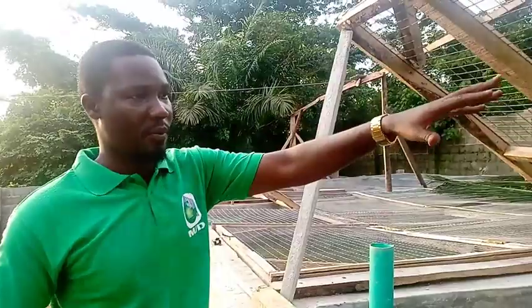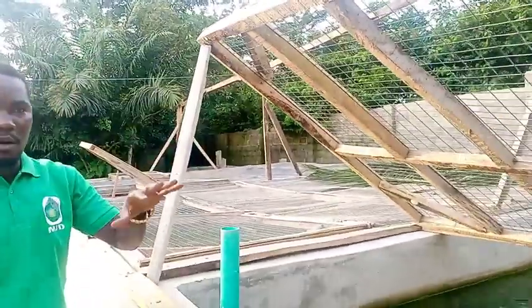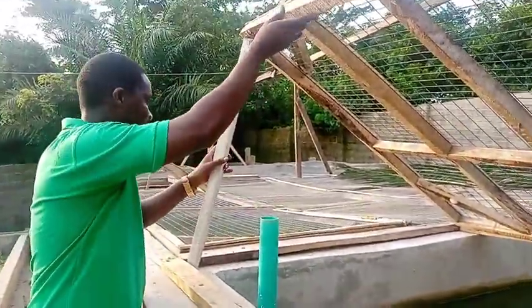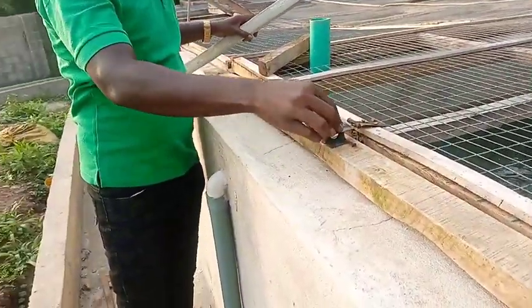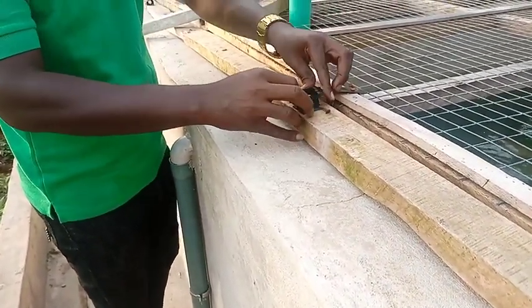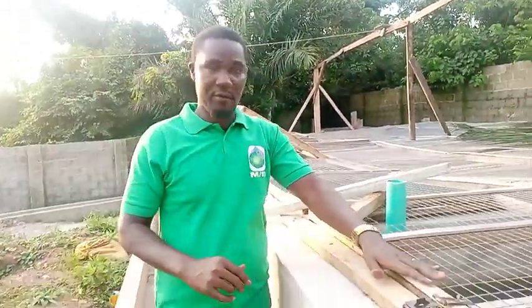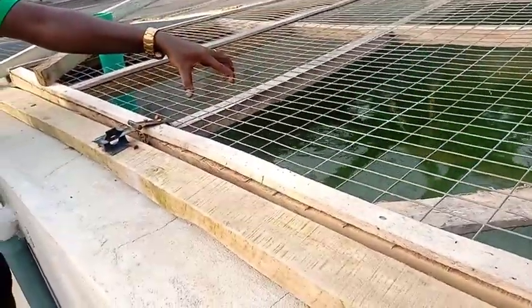Then, if you look at it, there's some barbed wire we used for the top. This is for two reasons. One is to ward off predators like birds. You can see we can close it and even lock it. We have hinges where we can put a key and lock it properly. Let me not trouble myself with that, but you have the idea of what I'm talking about. So you can lock this and nobody's going to damage this and take your fishes away.